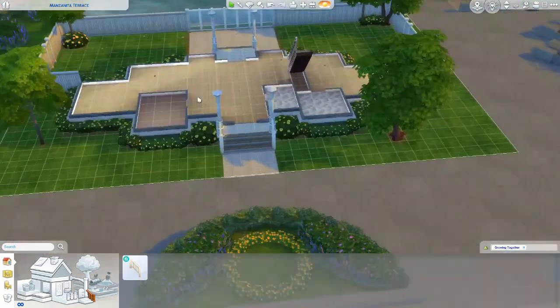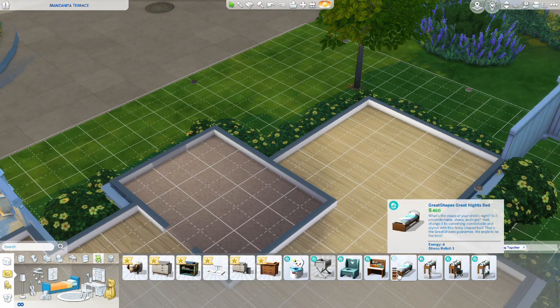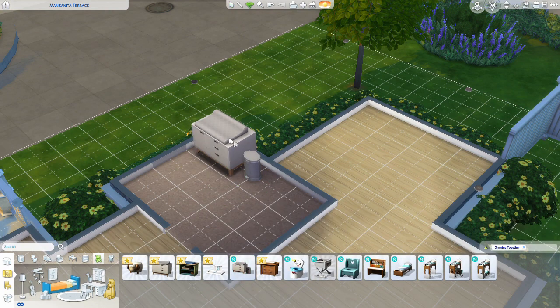Hi, I am Claire, and for this week's video, I am going to be doing a Growing Together family home in The Sims 4. So I finally got the Growing Together expansion pack.